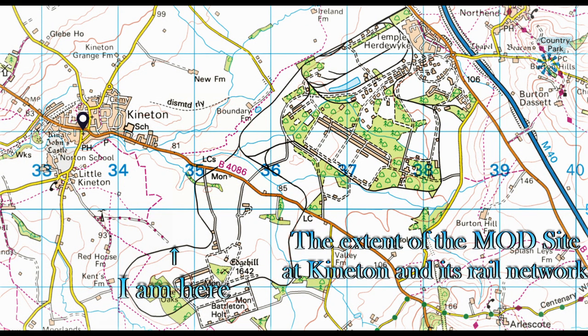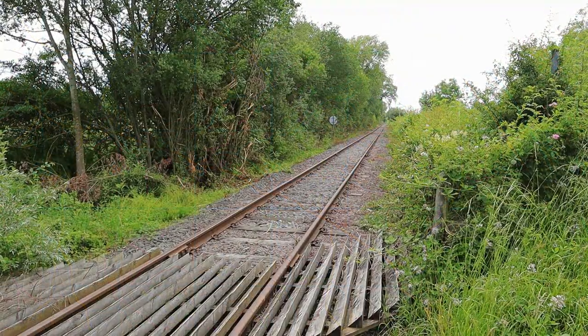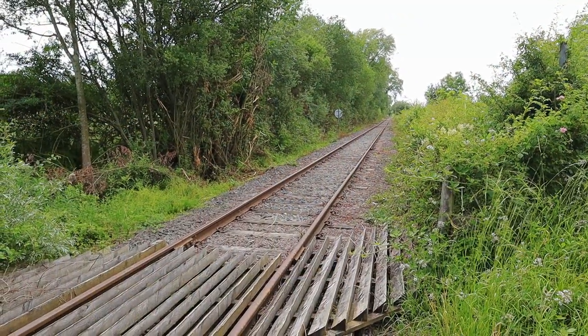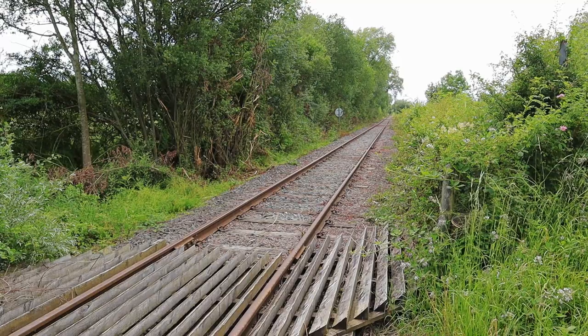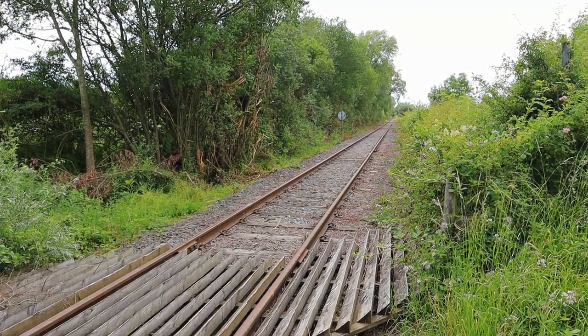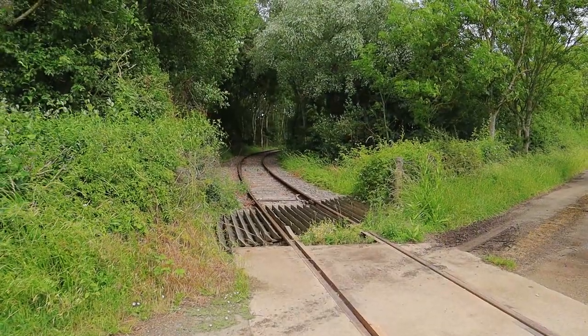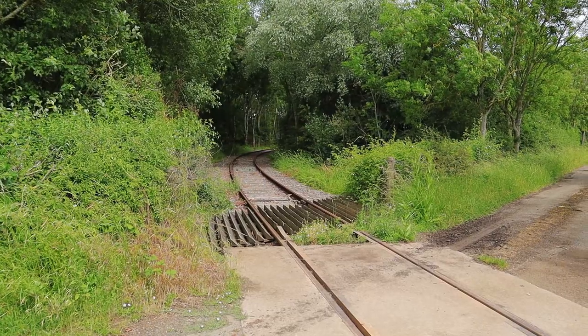And you can see there that the rails are definitely used, probably not as frequently as I first thought on the other track, but they are shiny-ish. So the trains have definitely come up and down here. Now what is really, really interesting is what it looks like in the opposite direction. Have a look at this. It disappears into a very, very tight curve.